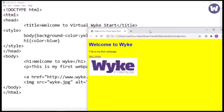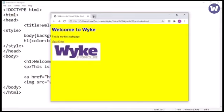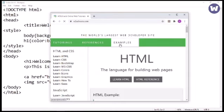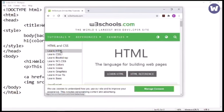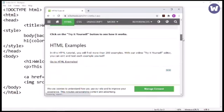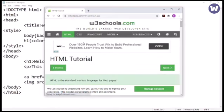So if you want to experiment a bit more with this, I suggest you go to a website called W3 Schools. If you want to learn a bit more about web page design, follow the Learn HTML tutorial. It covers some of the things that we covered there, but goes on to show you lots of other examples of how you can actually lay out web pages.